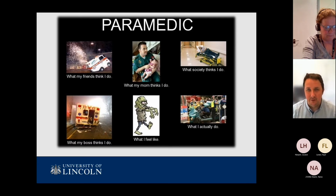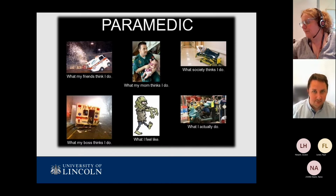And there are students who graduate from our course, having spent 3 years here, who have never been to a serious car crash, who have never been to someone who is a workable cardiac arrest, someone who's stopped breathing. That variety of experience is certainly out there, but sometimes you have to be in the right place at the right time, or for the patient, the wrong place at the wrong time.